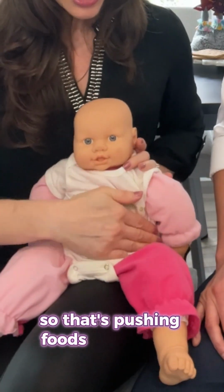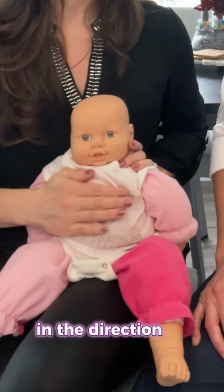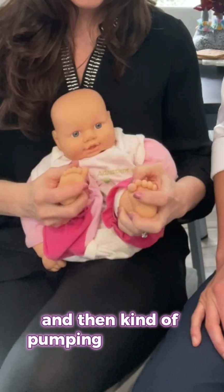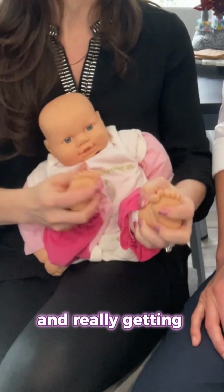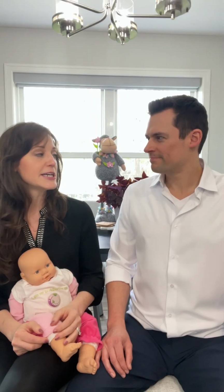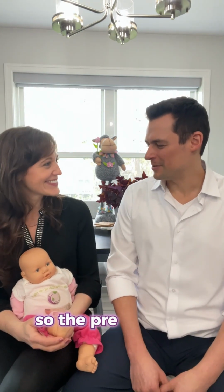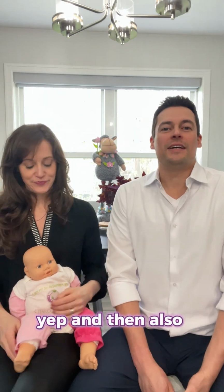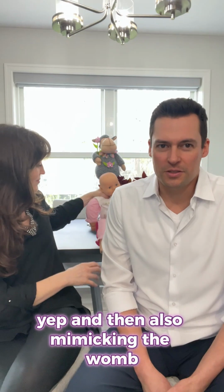That's pushing foods through in the direction of their digestion and pushing some of those gases out, and then pumping the feet, bicycling, and really getting those feet up and in there. It helps push those gases out. Sometimes you hear or feel some explosions happening after that, just as a heads up. So the pre-feeding burp is a good one, and the massaging. And then also mimicking the womb.